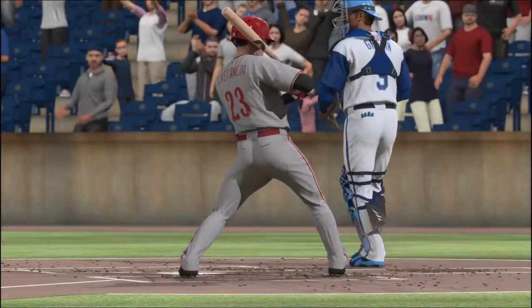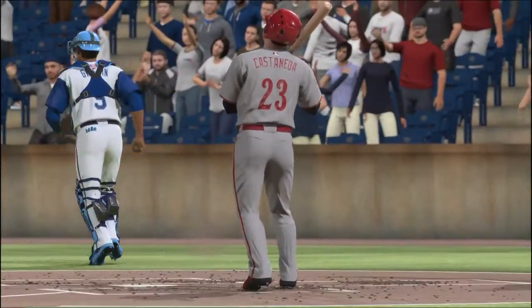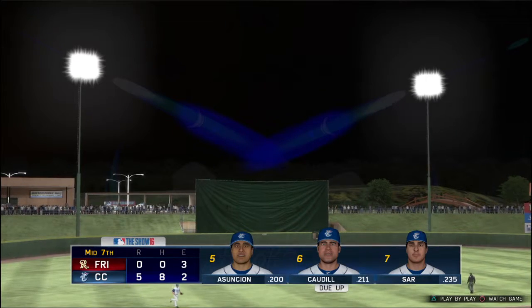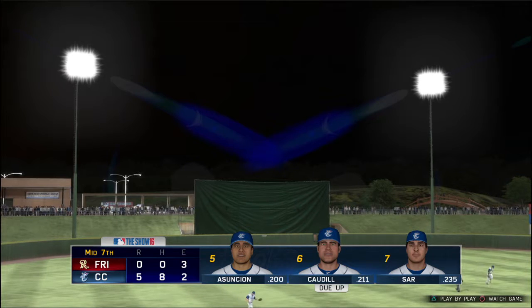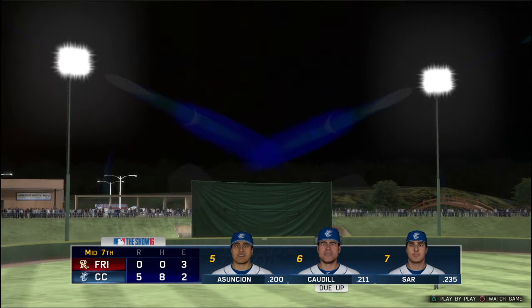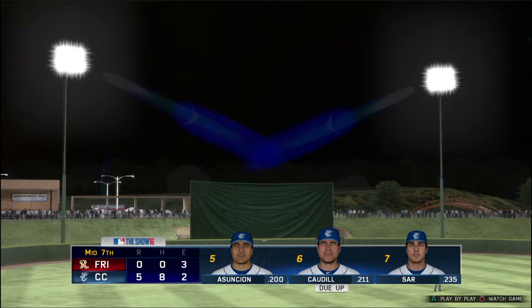He struck him out to retire the side, so he's through seven complete, still working on a masterpiece. Seven no-hit innings now as he closes in on his masterpiece. Seventh inning stretch time here at the ballpark. The Hooks are out in front here, 5-0.